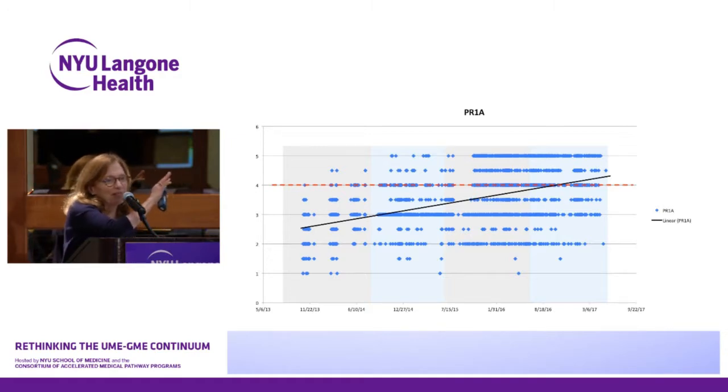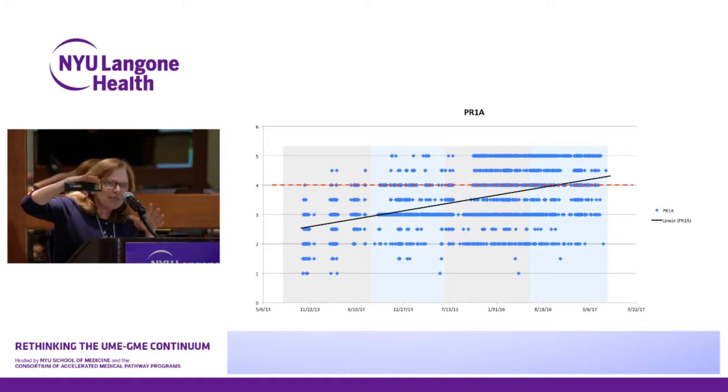Now, what we really need to be able to do is show the individual curves. All of this would be very, very messy, but I really think that's important. What we'd like to see is the trajectory each student is on. I think this is similar to what Stan showed early this morning with the emergency medicine data, was it? You can see where graduates fall off the curve. Can we make an early intervention?